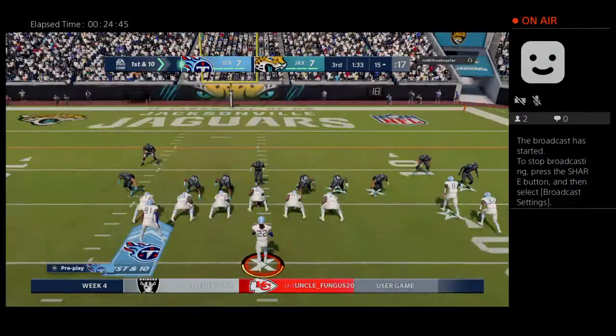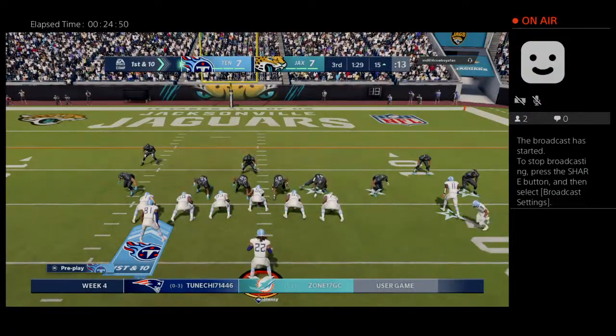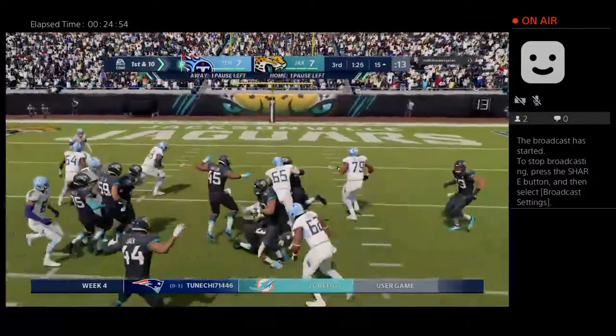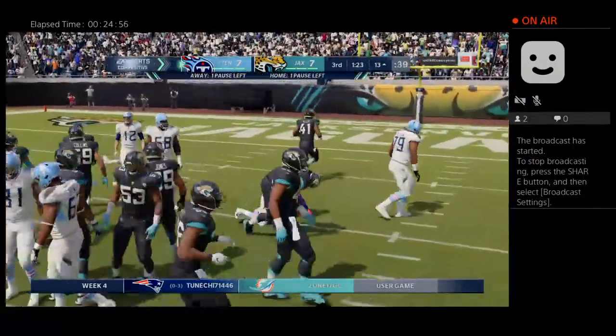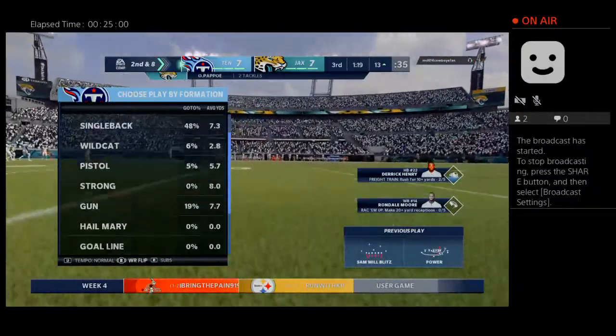Line of scrimmage, the 15. It's 1st and 10. And they get to him quickly here as he's stopped right around the 13. He was 2 yards on the pickup there. It'll be 2nd and 8.